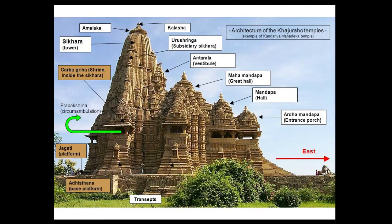So we move from an Ardha Mandapa to a Mandapa, and then we have a Maha Mandapa, a great hall in between, before we finally get to the Sakara, and before we get to the Garbha Griha, the shrine inside. And again, this is just multiplication of ornament. Oh my gosh, I love this to death. See all these little sakaras in here. See how the top of the Mahamandapa is actually replicated in every little finial.